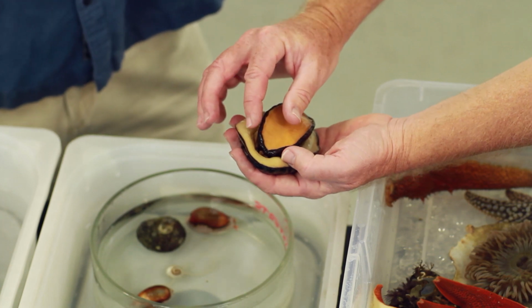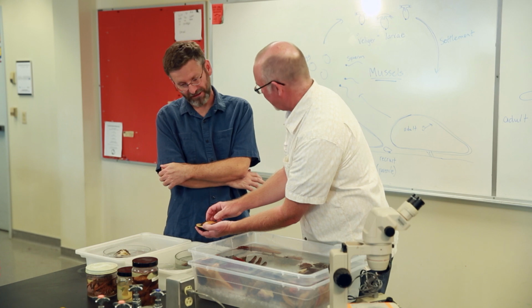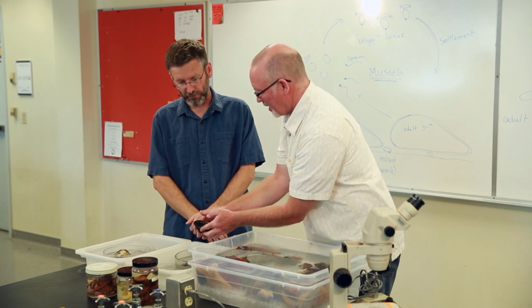Right, so he doesn't like being out in the air, so he's retreating back into his protective state, isn't he? He doesn't have very far to retreat, though, with that kind of a shell. So you do pretty often find these exposed in the intertidal zone, right?